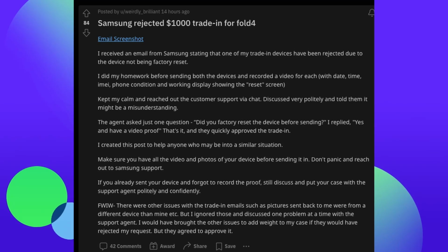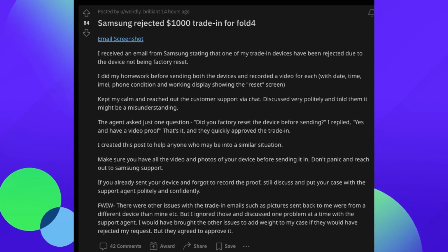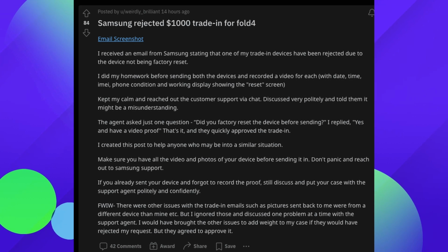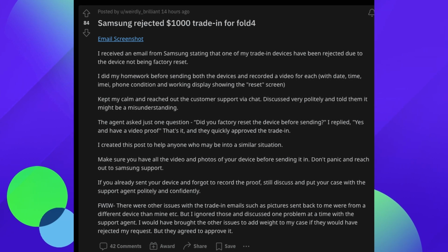So you don't get that full trade-in value or any trade-in value at all. What do you have as backup? What can you do to rectify that issue? If you know for sure that you've run into this issue and you know it's not an issue because you dealt with it and you know it's perfect, or you did reset it, what are your options? Well, it looks like somebody on Reddit has run into this issue. I see this quite a bit. But basically, the gist of the story says that he received an email stating that the trade-in device had been rejected due to the device not being reset.